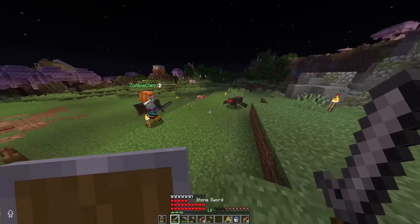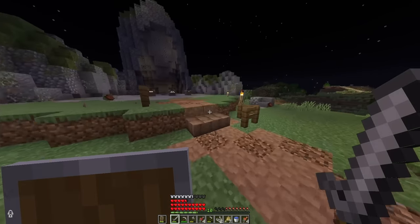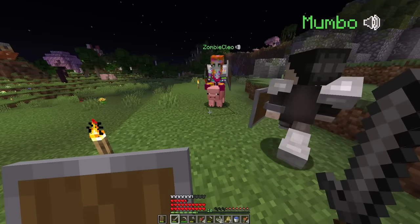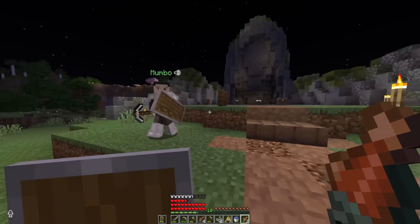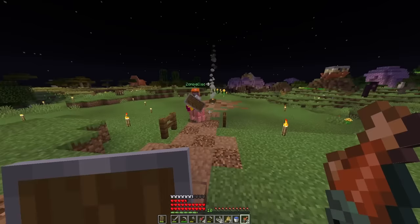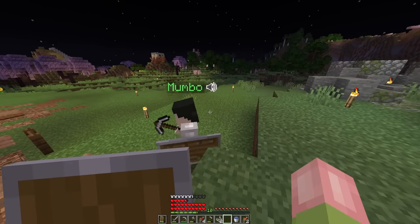You're being chased. I'll save you. I've got four hearts. You've got four hearts? Yeah, because Mumbo just gave me a zombie. I didn't give you a zombie! Yes, you did! You said I'm gonna leave Cleo there to deal with that! No, I didn't. Those words never came out of my mouth. It sounds like words that would come out of your mouth, let's be honest. Oh, I do feel a bit bad about that. You should have got four hearts. No, sorry, three and a half. Can you give her a heart? No, unfortunately I gave that to Martin.